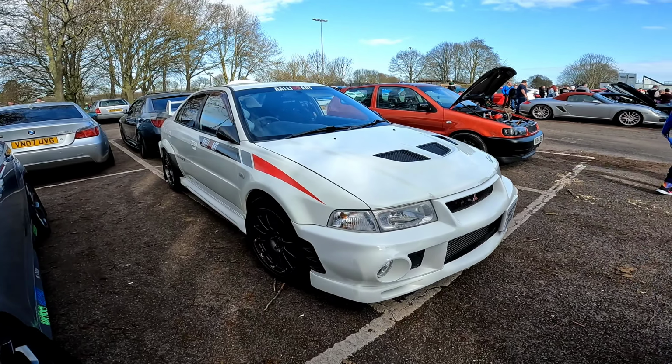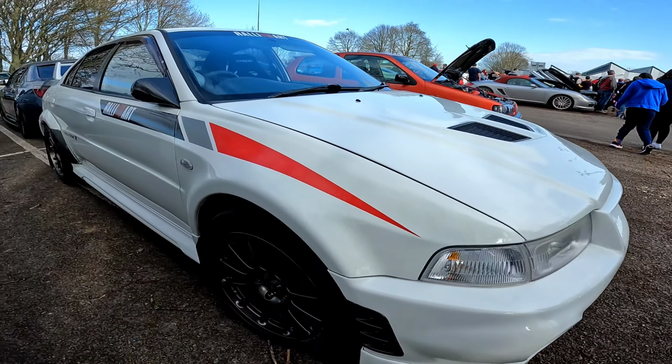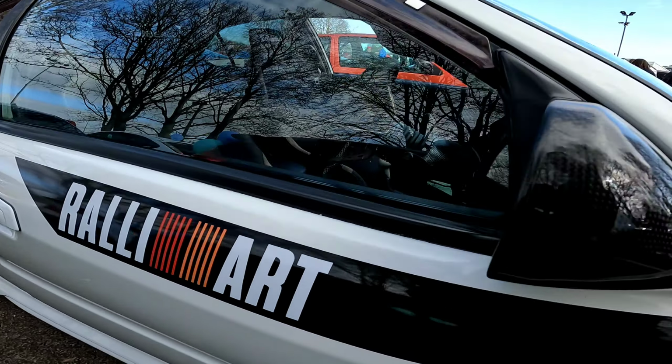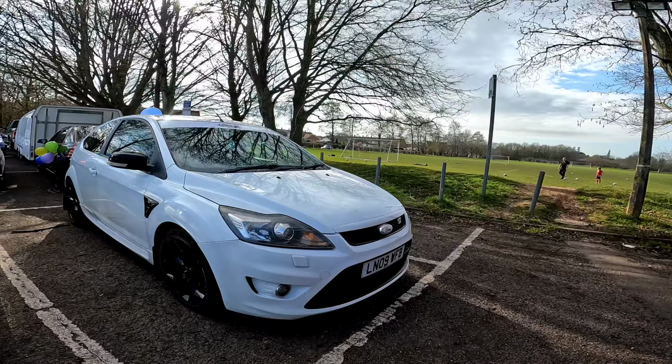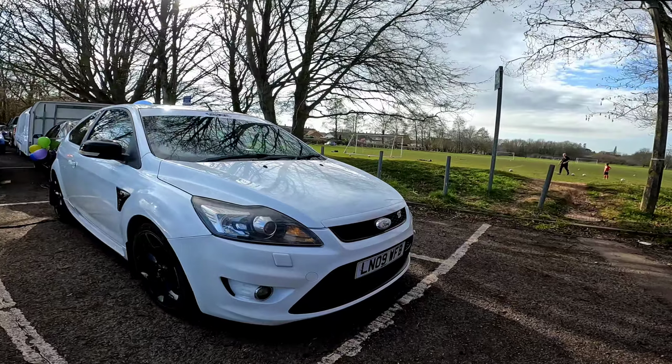Absolutely beautiful Evo. Absolutely stunning. See? Which is next to another Ram. Magnum Ram as well, one of the best I've seen.